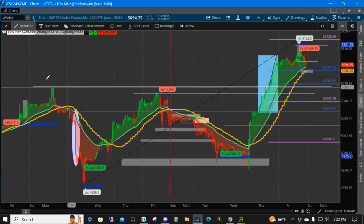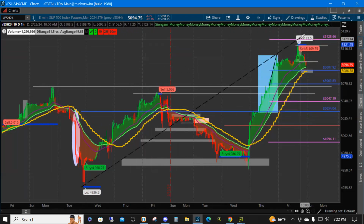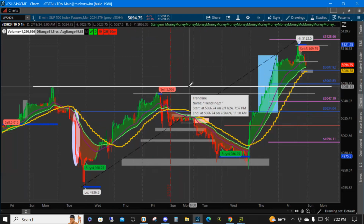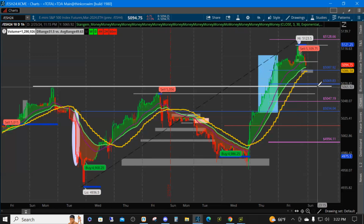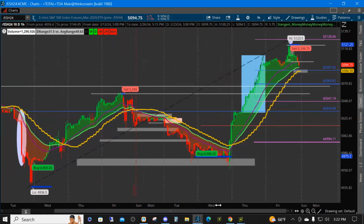So we swept these equal highs right here. We swept liquidity. That's the new terminology, that's the it word: sweep liquidity. So if we swept liquidity, that means if liquidity doesn't hold, we're failing. But we should expect to come back to test liquidity. I mean, that's not part of my teaching, but that's something that you should be expecting.